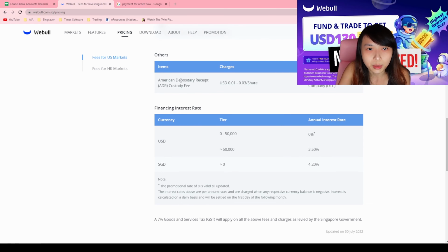Okay, so other things, if you trade ADR, they will charge some charge. ADR is American Depository Receipt lah. So basically it's mostly China or other companies that are listed on the US stock exchange.